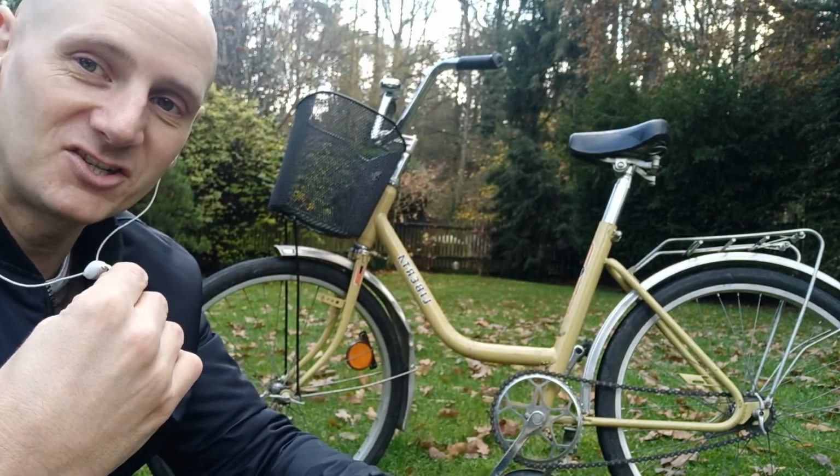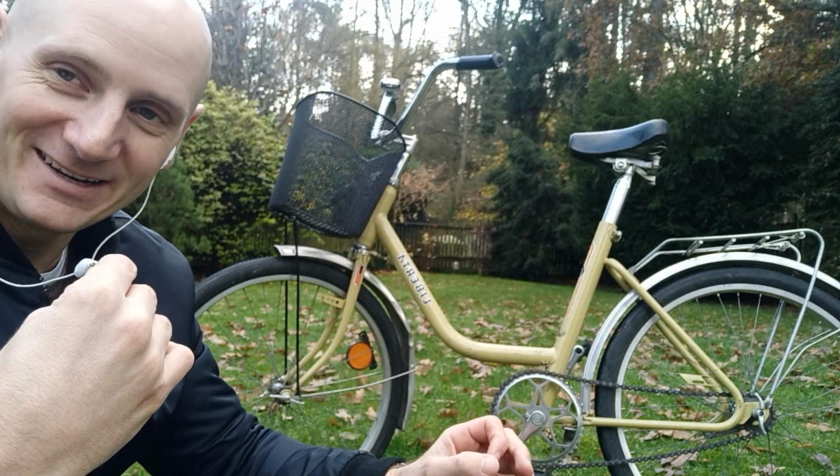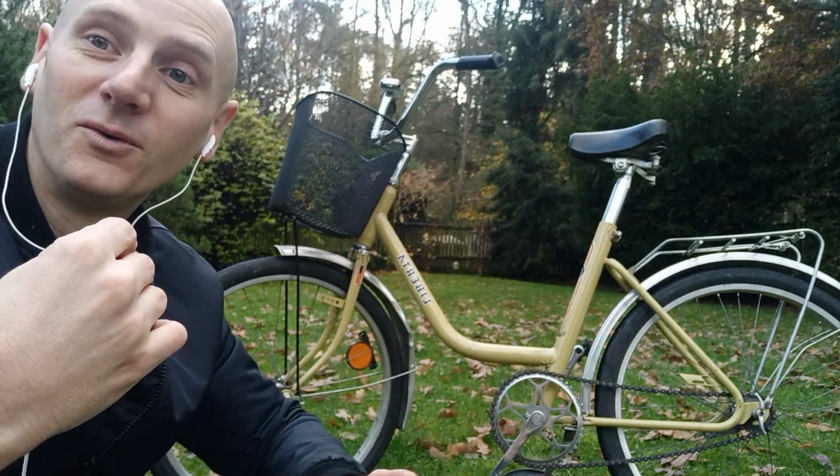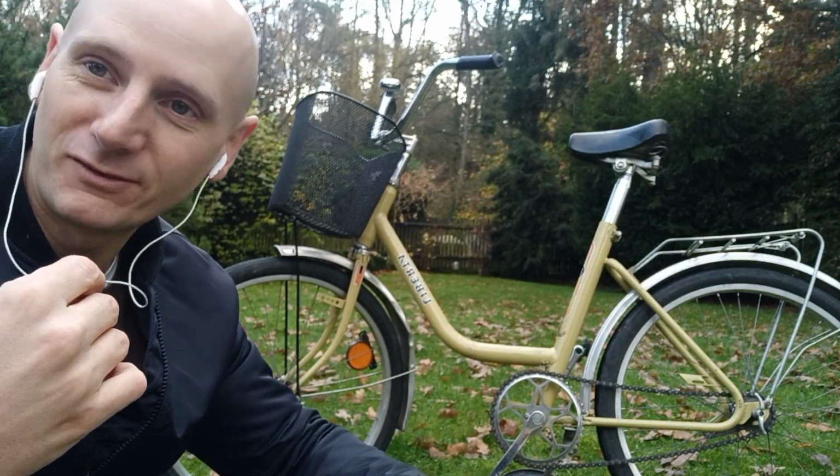Well, I'm visiting family in the Czech Republic. I keep offering to replace this bike and get a new one, offering them something more modern, and they keep saying the same thing. No, we've got a bike. This bike works. We don't need to replace it.